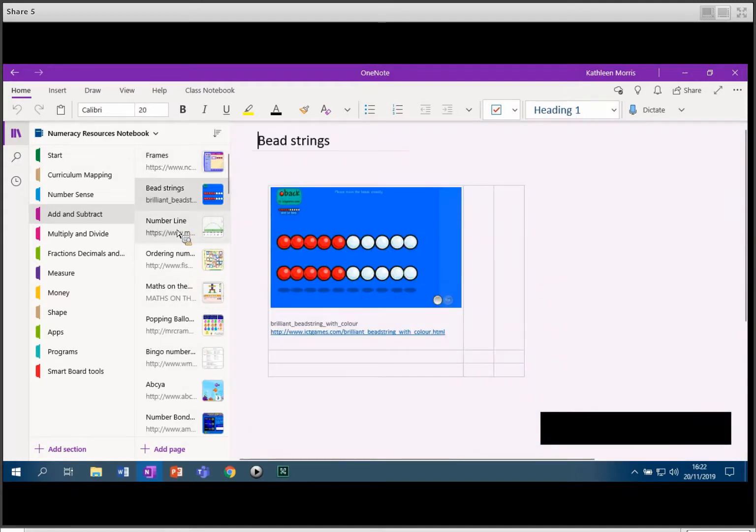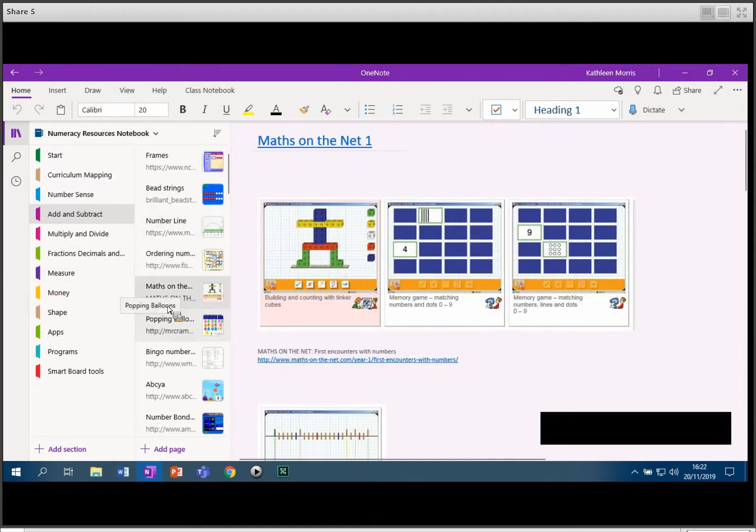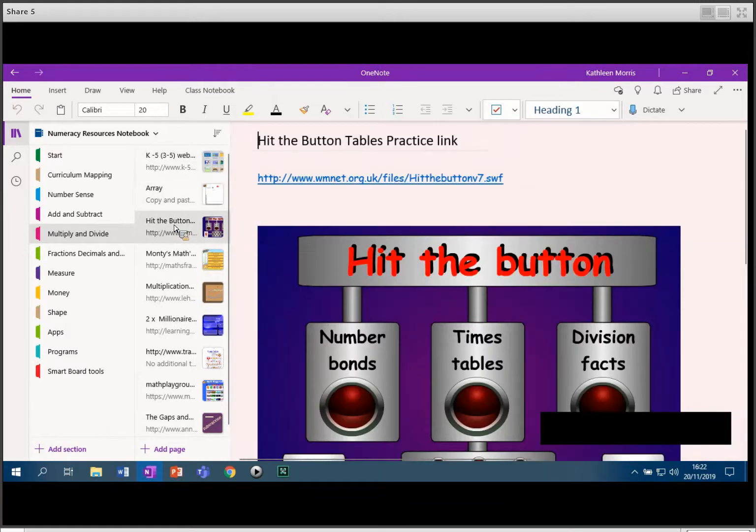Again, same sort of thing. Where are they going? What are they doing as early level, first level, number lines, Maths on the Net, hyperlinking the page, trying to make it as easy as possible for people just to go, I've suddenly got a class, what am I going to do with them? I could go there, that idea. You'll see on the, that there is a vast amount. Hit the Button's always popular, and we do have to keep checking that they do still work.